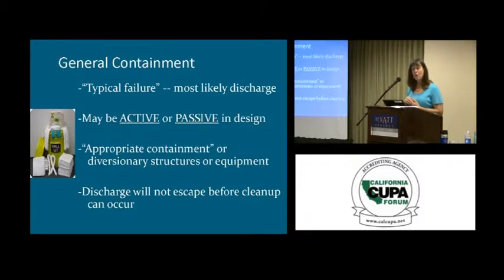But it is. They are required. And so they had to go and put spill kits at all these different locations, and I guess they had to lock them up, and they had to figure out how they were going to solve the problem of spill kits disappearing. And yes, sir? Is there a definition of the typical failure, most likely discharge?